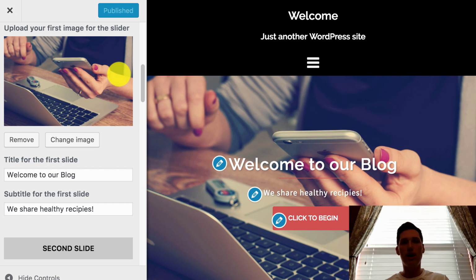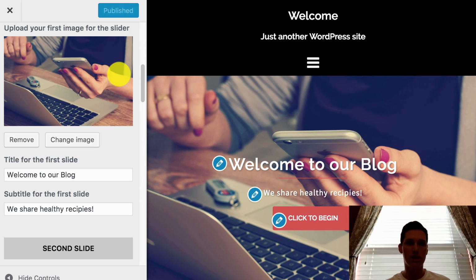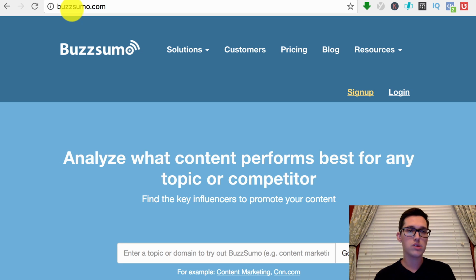So now that you know how to set up your website and you know how to link it to Pinterest, let's talk about how to come up with good content that people from Pinterest are going to be interested in so that they click over to your website. Okay, so this site, buzzsumo.com, is a great way to come up with content that is going to make people really want to come and check out your blog or your site.